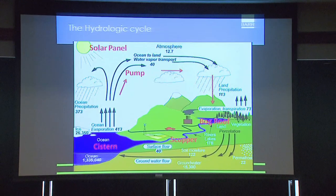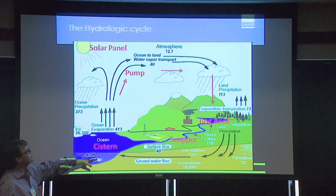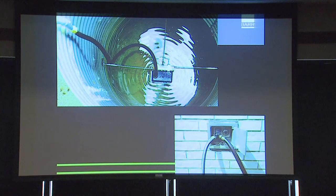Like the hydrologic cycle. I thought this was kind of cool. So the ocean or a lake is the cistern, the pump is evaporation, the bog roof is your wetland, and the stream is your scupper. Can't let this dry out. A bog requires water. There's 2 inches of water on top of that roof all the time. It has to stay there, and it evaporates, and the plants use it and transpire it.